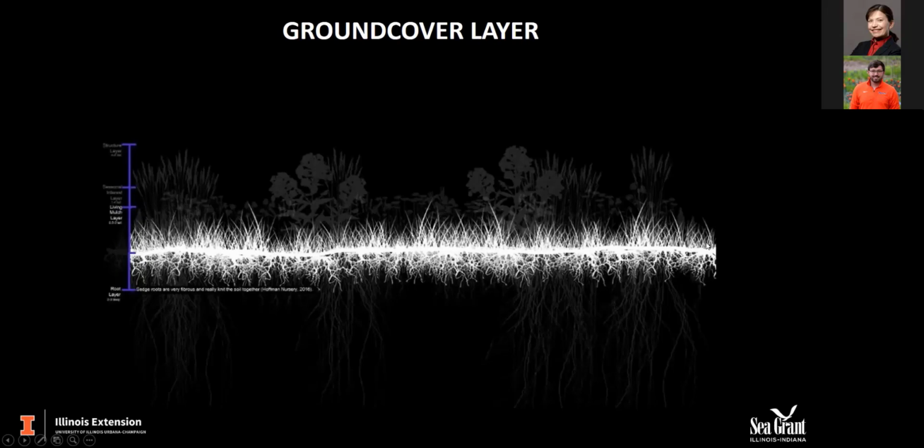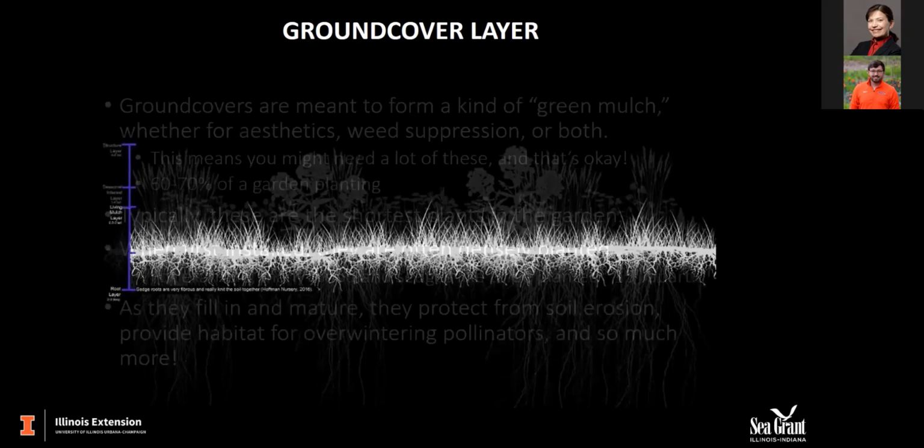This dense carpet almost forms itself, it's like a green mulch. And as the plants mature and fill in and form this green mulch, they help to suppress weed growth, which of course leads to fewer maintenance needs, especially long-term as the garden matures. And it's also really beautiful, as you'll see in the next couple of slides that I'll share.